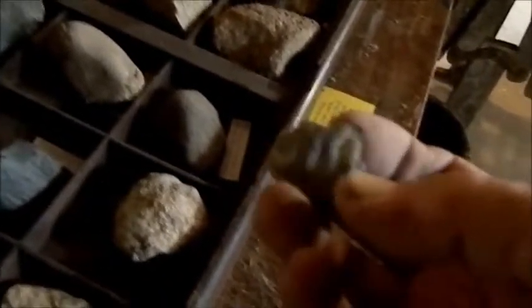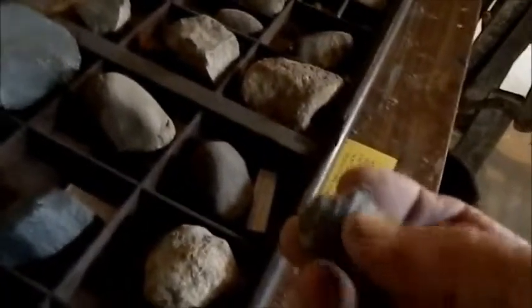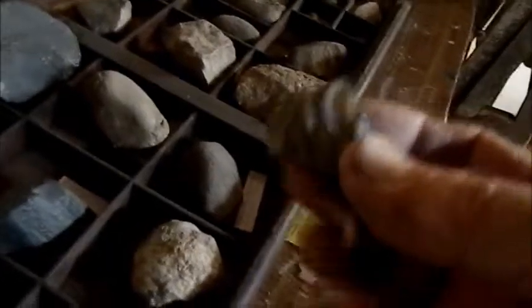This is another piece where you can see stone has been removed by flaking. It comes to a very sharp edge. Used for cutting, no doubt. Let's see. Other small bone fragments.